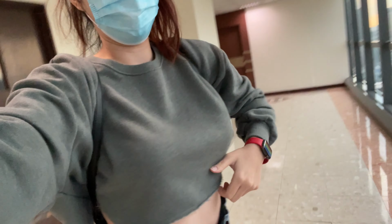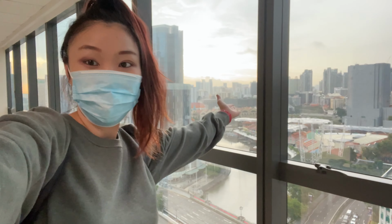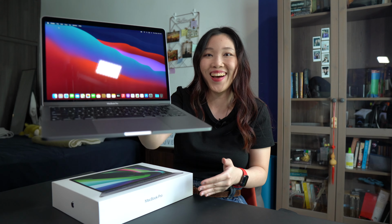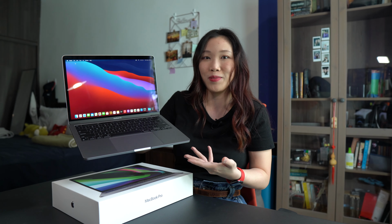Look how festive I am right now. Apple Watch red and green, and this is my new pair. Oh, it's so small and light. I can't believe it's in my arms, it's in my hands.